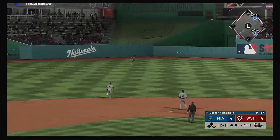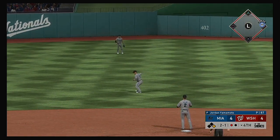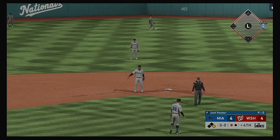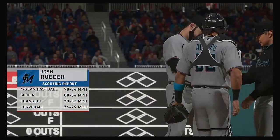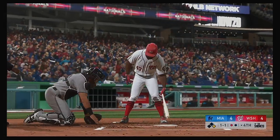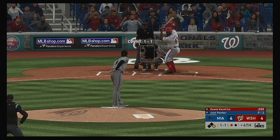Lifted in the air to straightaway center. Joyce will settle under it to make the play for the first out, as the runner will have to head back to first. Josh Rader enters to make an appearance on the mound as he inherits a runner at first with 1 out in the inning. Howie Kendrick will be the first to greet him here as he'll stand in with a runner at first and 1 away.